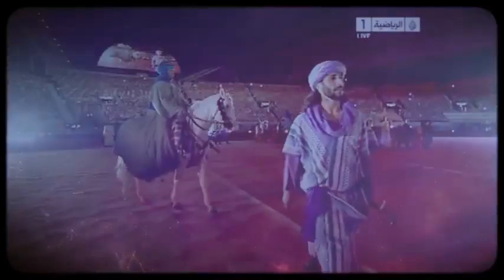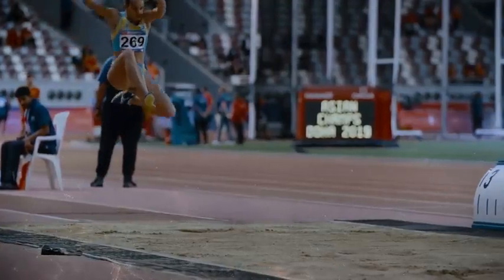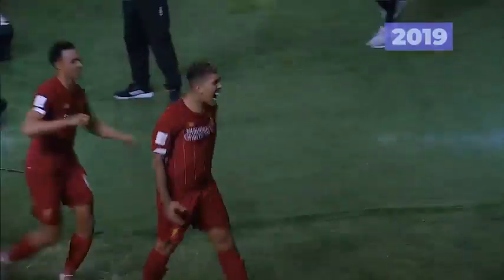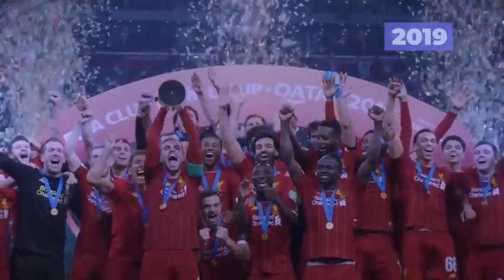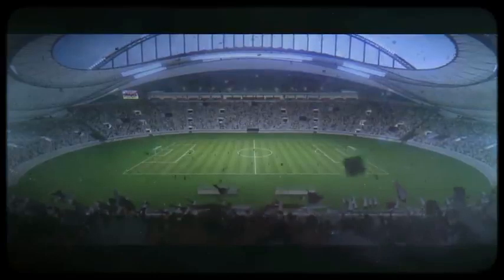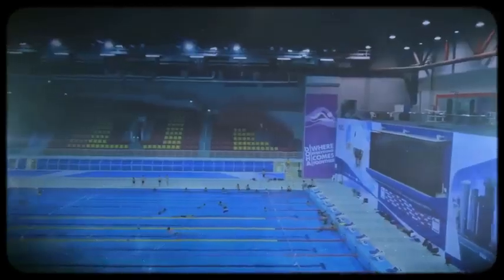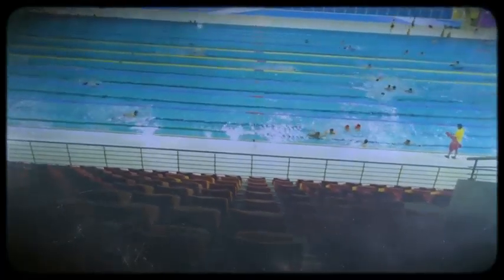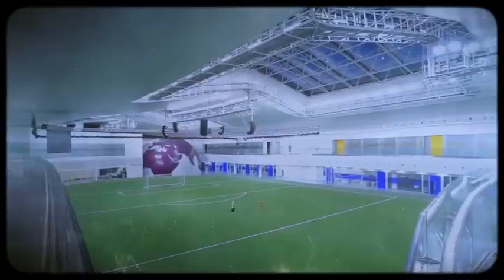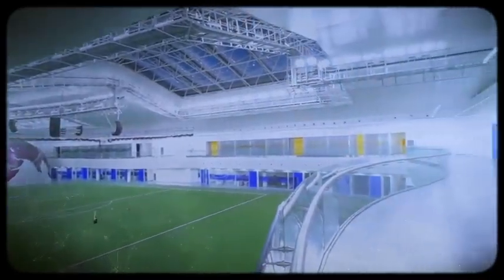In recent years, it's played host to 6 games of the 2011 Pan-Arab Games, the 2019 World Athletic Championships, and 5 games of the 2019 FIFA Club World Cup, including the final. It'll be an exciting venue for football fans situated in Doha Sports City, nearby in the Hamad Aquatic Center, featuring an Olympic-sized swimming pool and the Aspire Dome, the world's largest multi-purpose sports hall.